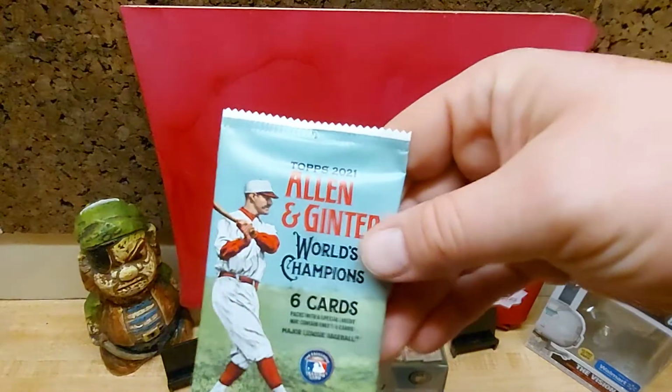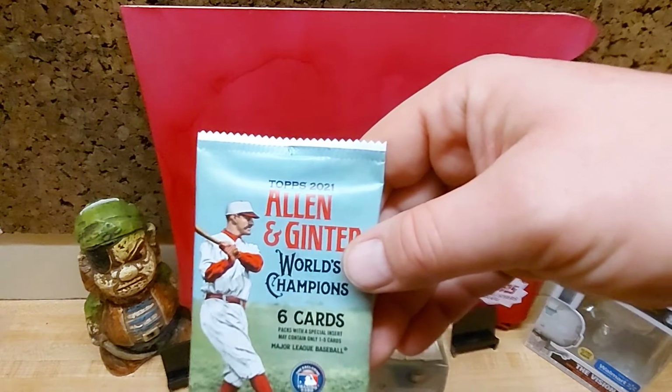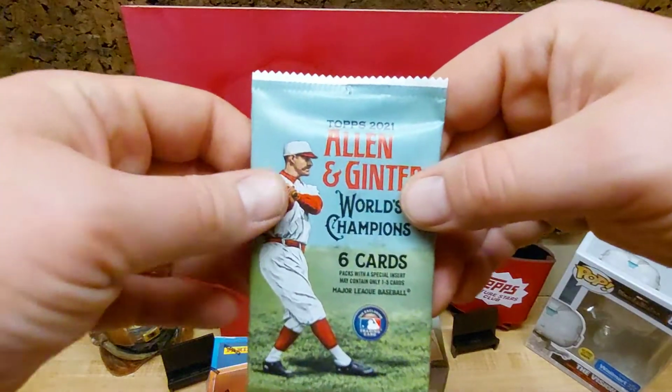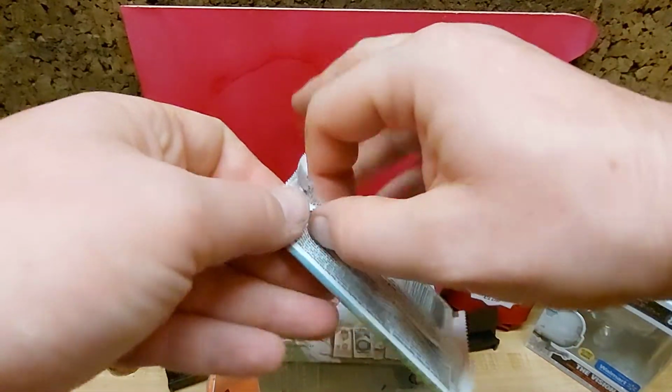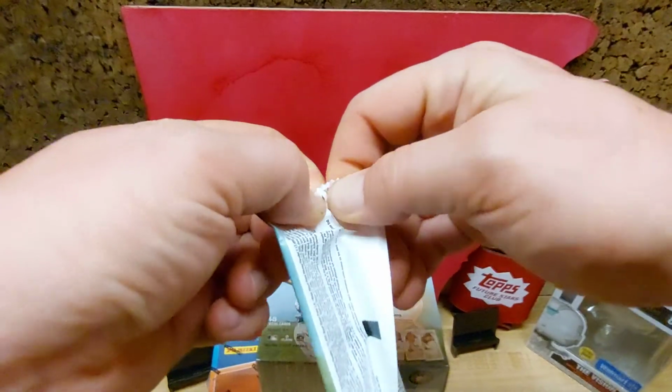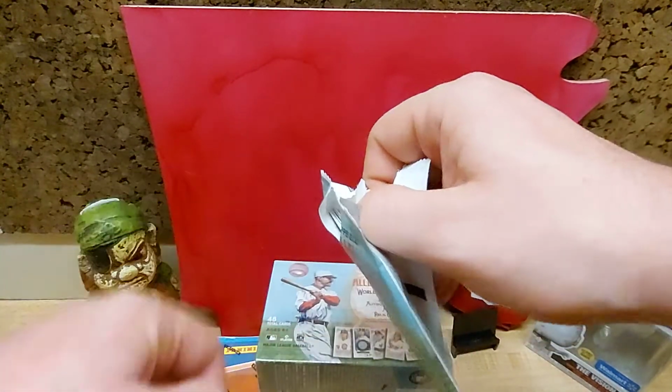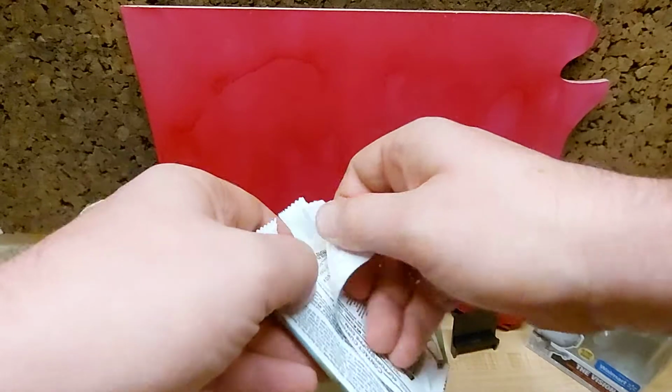So we're going to see what's going on here. We've opened 2019 Allen Ginter. We got a Clint Frazier out of 25, if I recall correctly. We opened 2020 Allen Ginter and got a rip card of Altuve. That was one of our biggest hits of last year.